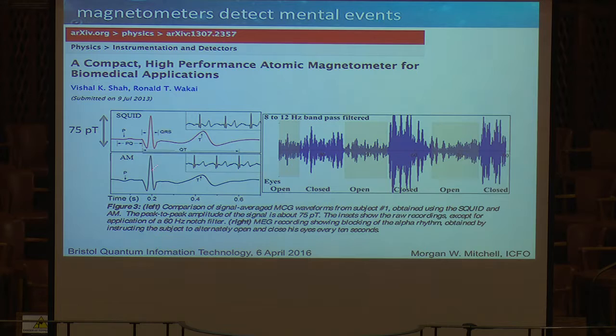So if I compare here an atomic magnetometer, this is from a startup company that is selling these things, detecting a heart signal, and this is the same thing with the SQUID, you see that they give you the same response. This is a brain signal. So this person was told to open and close their eyes every 10 seconds, I think. And you can see the difference between eyes open, eyes closed.